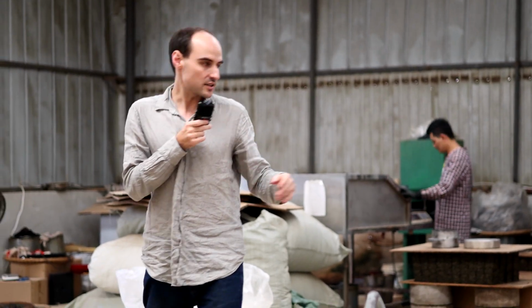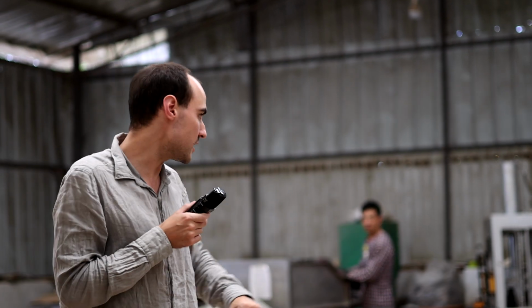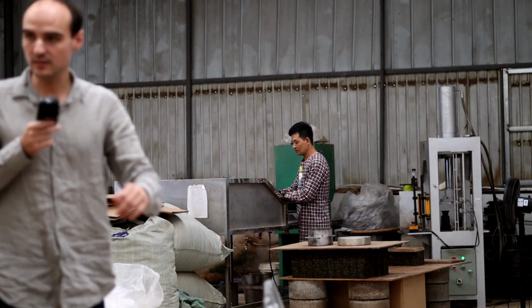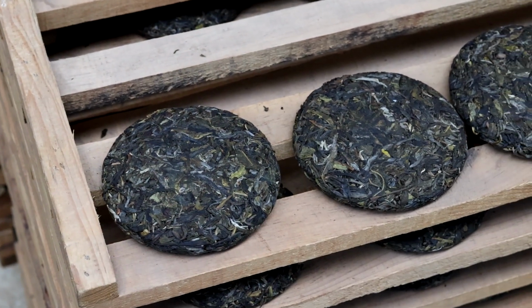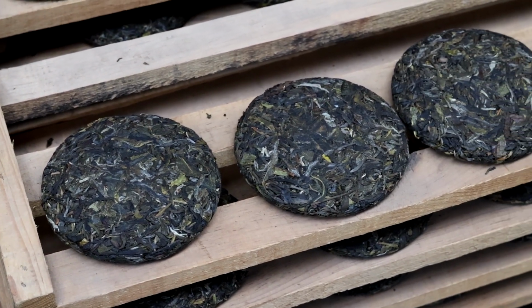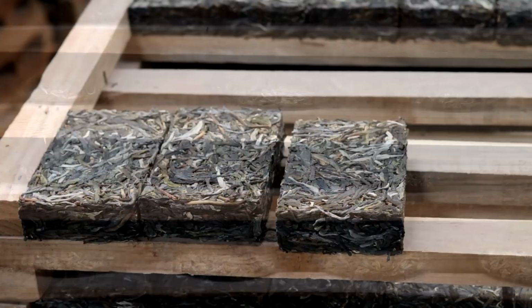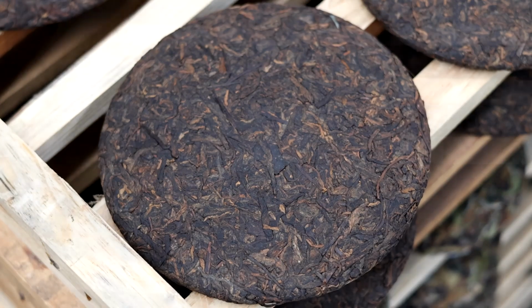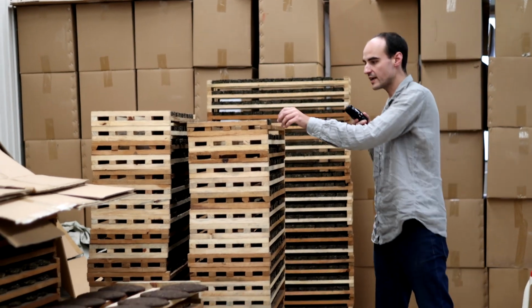So you can see that here he has two lines for pressing the tea, and here you can see that this is the tea that's been pressed maybe this morning. So you can have a look here. It's getting dried. Well, it has to rest a little bit, and once it's rested, it's going to go over there. We have all kinds of shapes.